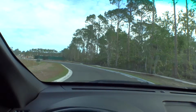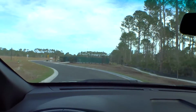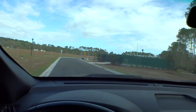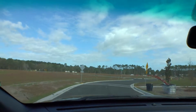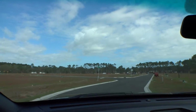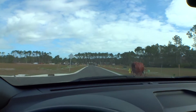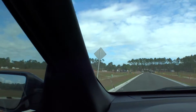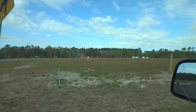Let's go take a look real quick on our way towards the front of the community again. It's laid out really nice. There's a lot of curvy roads, it meanders a little bit, so it's not just straight shot roads where it has no personality. So this is going to be really nice. Take a look this way, you can see all the home sites all over. Those are all going to be home sites.